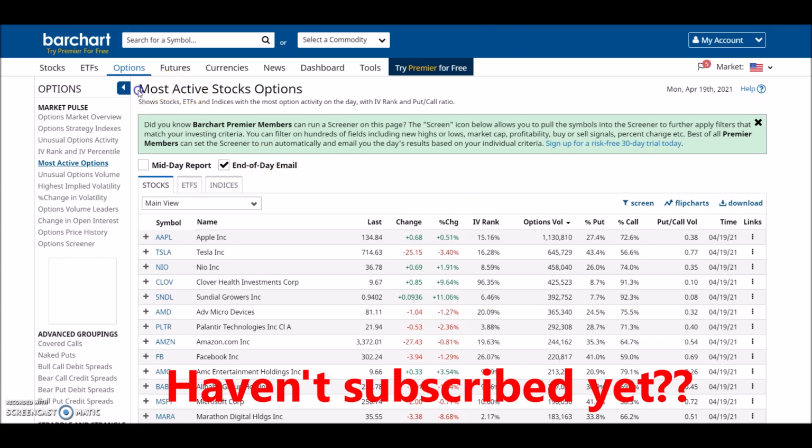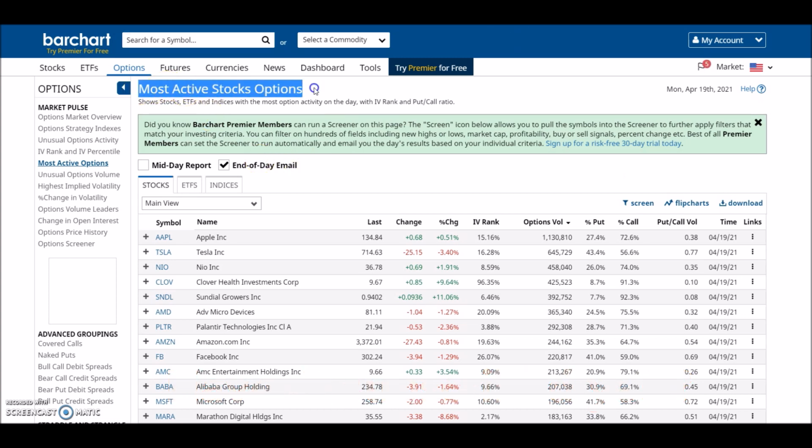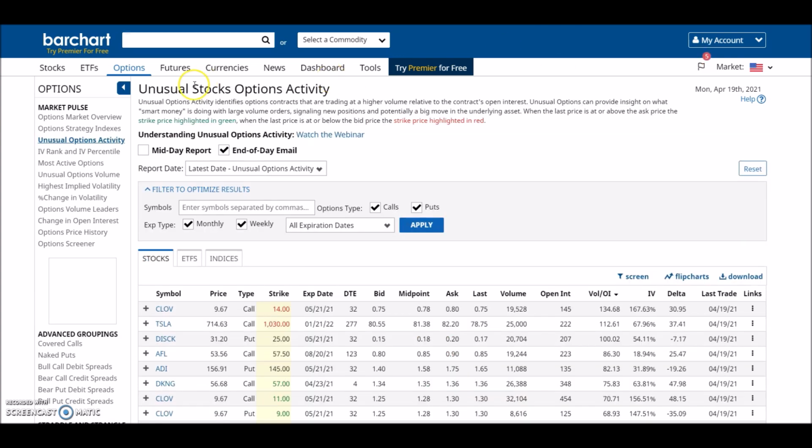Also, if I look at the most active stock options, where is CLOV? CLOV is at number 4 because 425,000 option volume is here, right? And the call share is 91%. So 91% of people are betting that the share price will go higher. Only 8.7% are betting it will go down. So this is nothing, right? 91 versus 8.7.